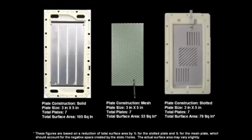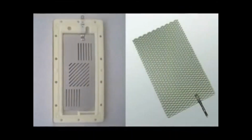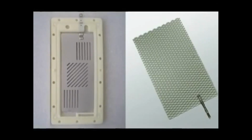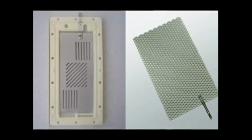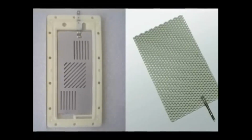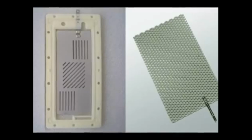As you can see, it is important to clarify how the total surface area of the plates in the ionizer you are considering is being calculated. Many of the ionizer companies that use mesh or slotted plates provide a surface area based only on the width and height of their plates, not on the actual physical surface area, which creates an inaccurate reporting and misleads consumers.